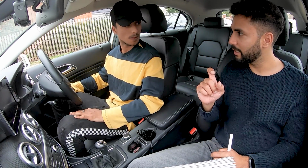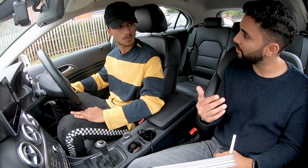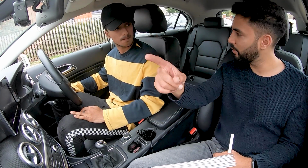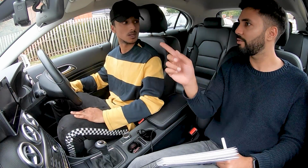Now a little bit of planning there. Had you been in the right lane, it was more easy. But you should have been planning a lot better, a lot earlier. So don't wait for her to speak. As soon as you see this, there's a top bar at the top. It says turn right, third exit.